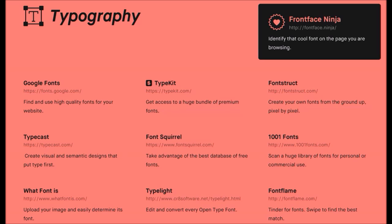We got 3 more on this typography list. We got whatfontis.com. You can upload your image and easily determine its font. It's something which can be used similar to Fontface Ninja, but Fontface Ninja just copies it from the URL. This one, you just upload an image and it will determine its font.